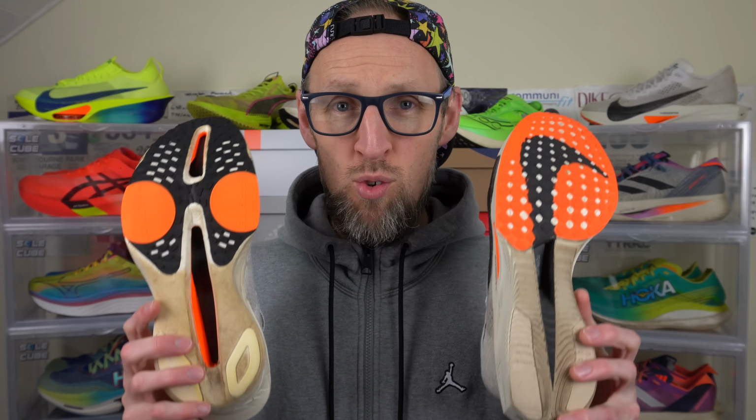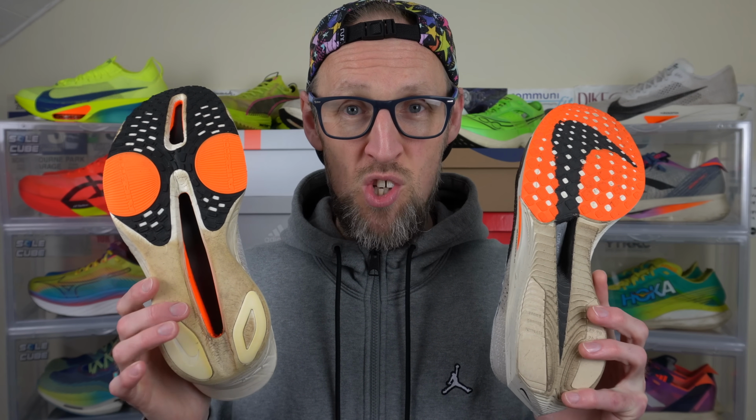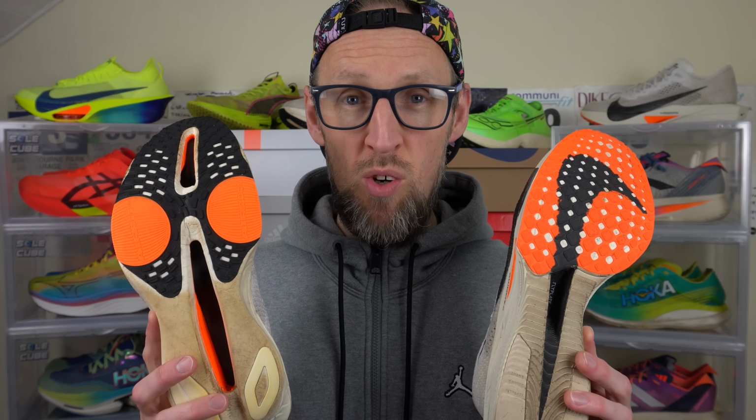The VAPORFLY all round is much narrower, especially in the heel area of the shoe. There's a lot less surface area there, so if you're somebody that wants something with a little more stability, perhaps the ALPHAFLY 3 is a better way to go. I found the VAPORFLY 3 a lot more restrictive in terms of the arch area. You certainly feel that sort of arch hump. It's not quite so bad in the ALPHAFLY 3. Everything really in the VAPORFLY 3 feels minimized compared to the ALPHAFLY.